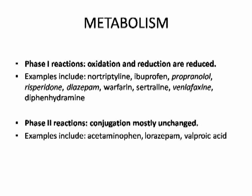Phase 1 and Phase 2 reactions are handled differently in the elderly. Phase 2 reactions are mostly unchanged in older patients. Phase 1 reactions, on the other hand, are reduced. And there are quite a few medications that we use that are affected by that, again leading to needing lower dosages.